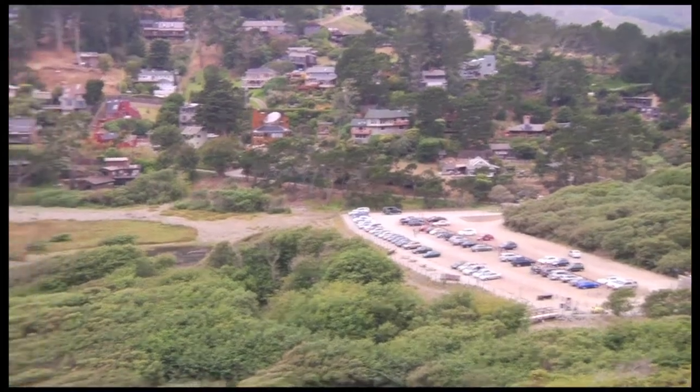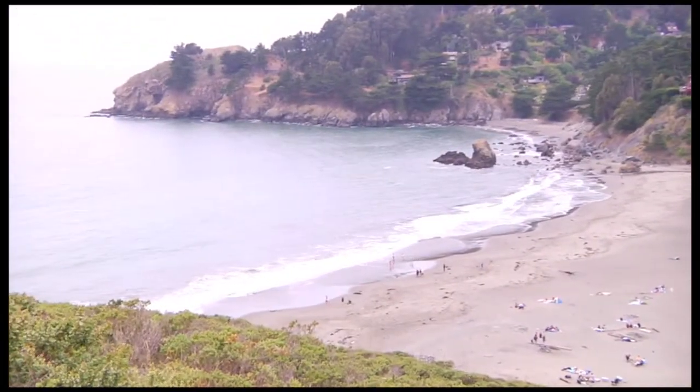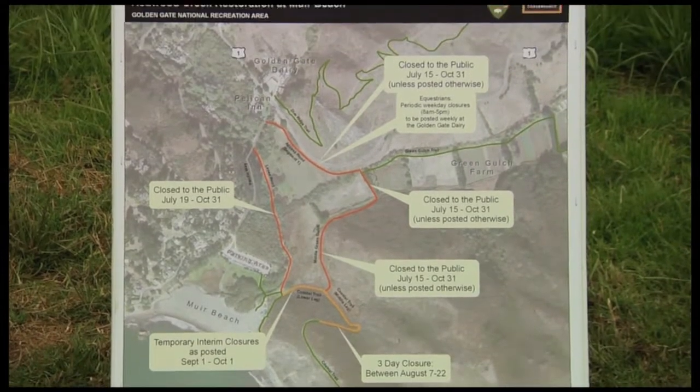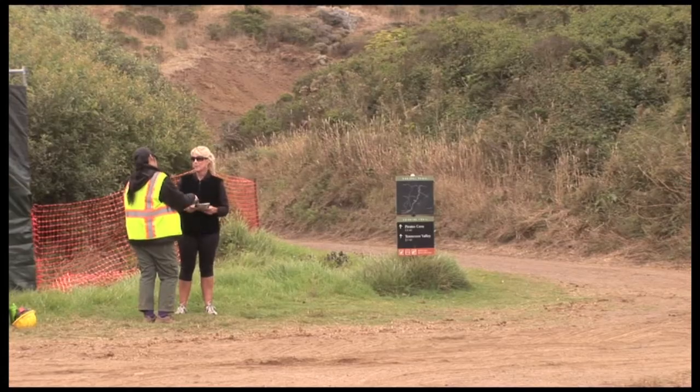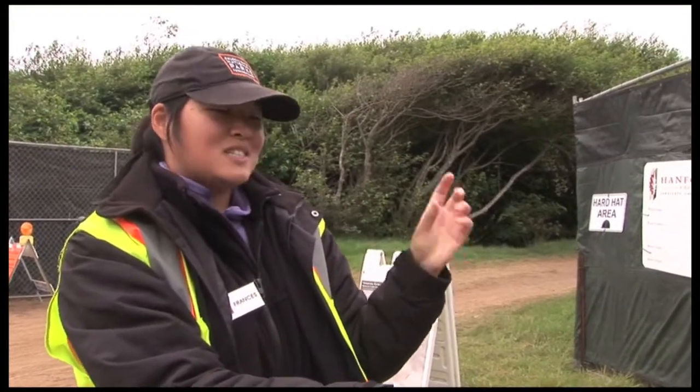But with all this construction activity, visitors are bound to wonder what's happening and have lots of questions and concerns. Fortunately, the Parks Conservancy has explanatory maps and public information coordinators on site to describe exactly what's going on.